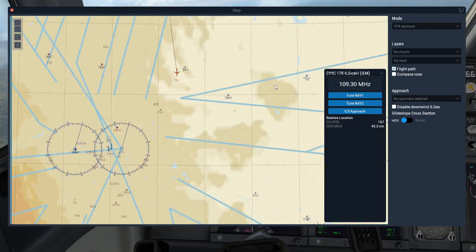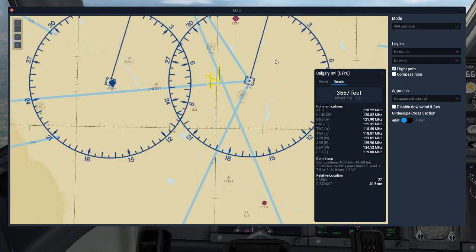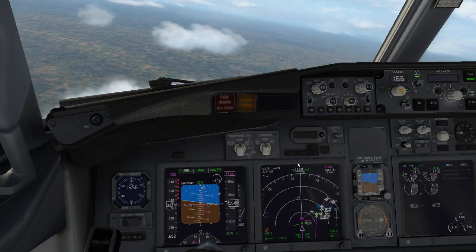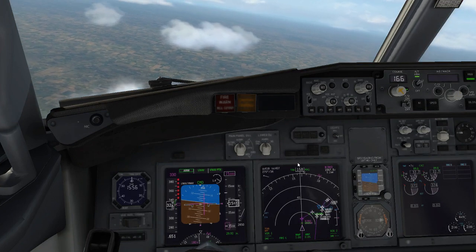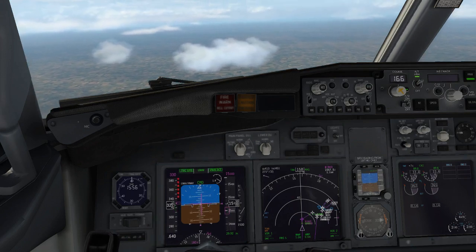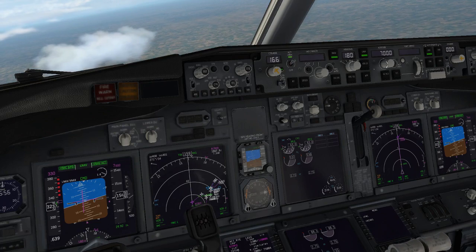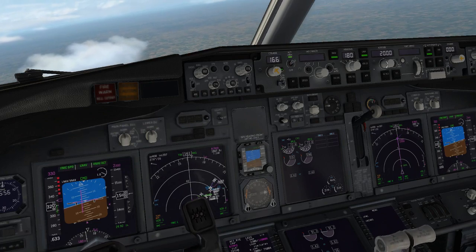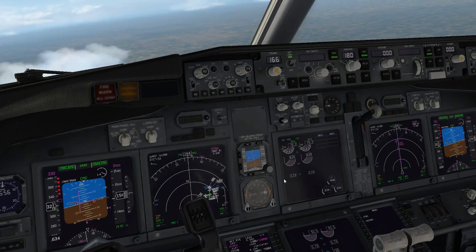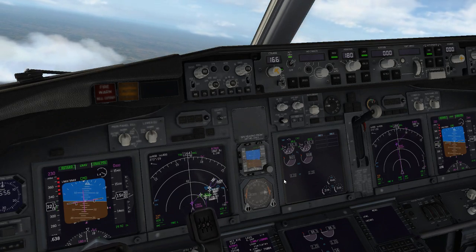How high up is Calgary Airport? I want to know. Alright, thank you. Details, we're at 3,500 feet in Calgary. Alright, now we just need to descend some more. VNAV, wake up. Alright, here we go.